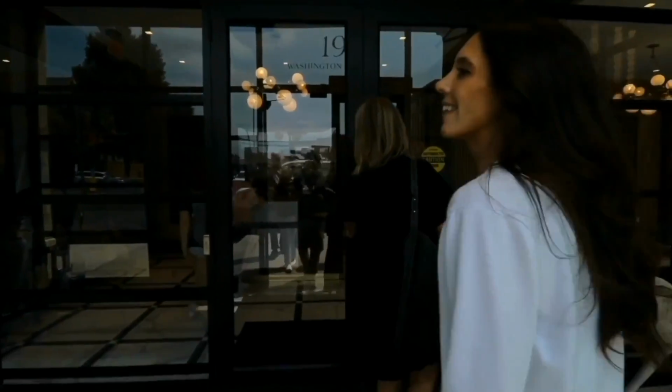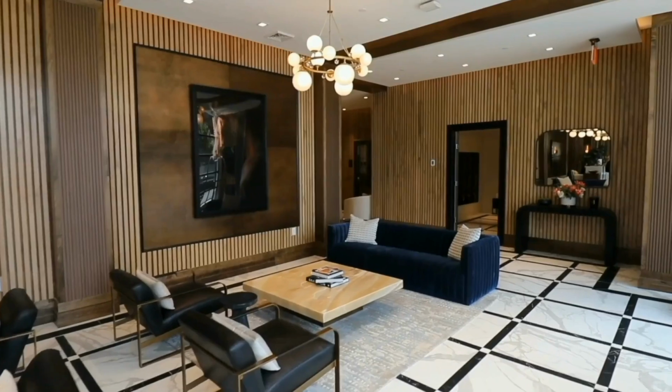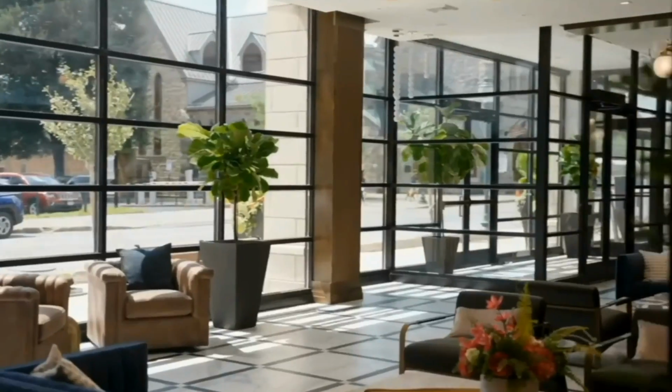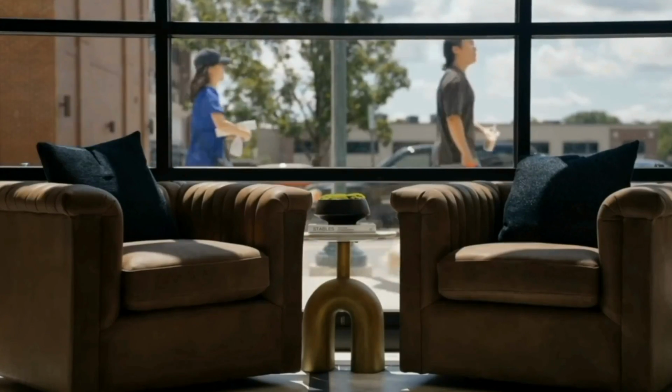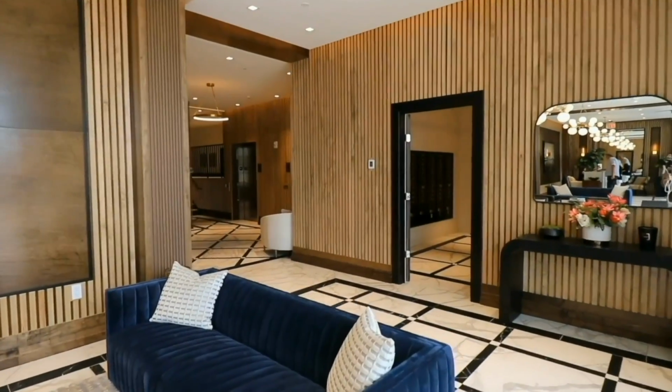So one of the awesome things about this building is this beautiful lobby that we have on Washington Street, but this is a really beautiful, quiet oasis to just come down here and hang out, meet your guests, and it's so beautiful facing south on Washington Street. Let's go upstairs and check out a condo.